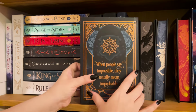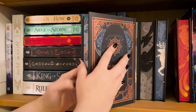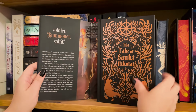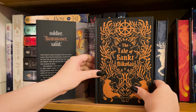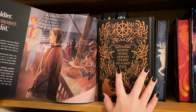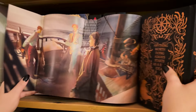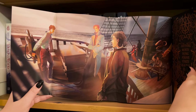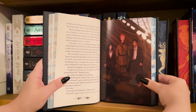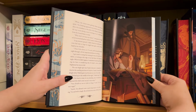iconic Nikolai quote on the back, and we have some nautical sea serpent end papers and the Tale of Sankt Nikolai on the front of the hardback, and the other iconic Nikolai quote on the back. And another scene illustrated on the reverse side of the dust jacket. They all follow the same formula, but God, they are such stunning additions. I love the page overlays for this one.